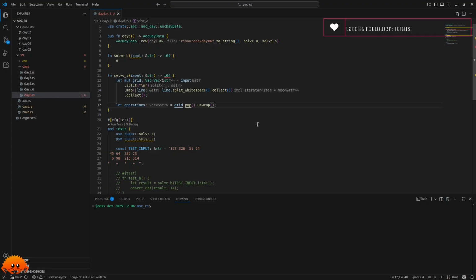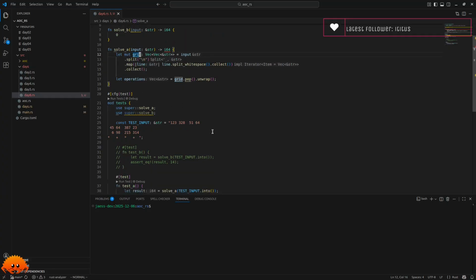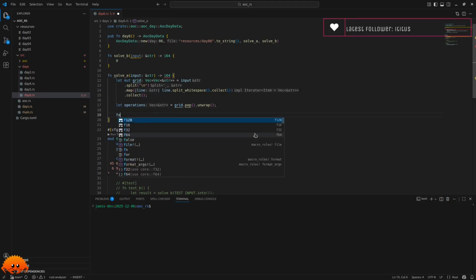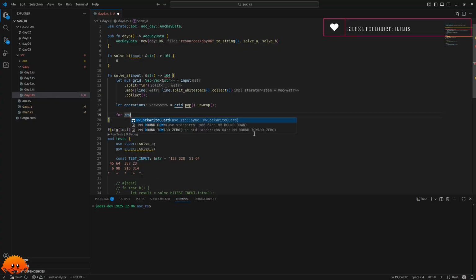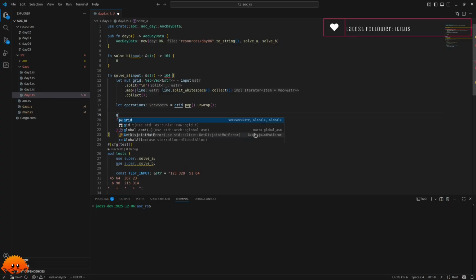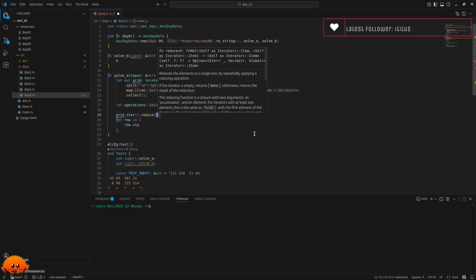Yeah, okay, so now we know that in the grid only numbers are left. That is good. But now let's look if we can zip it. For row in grid, row dot zip. Oh, we could probably reduce.